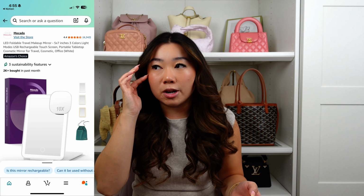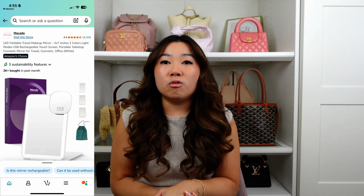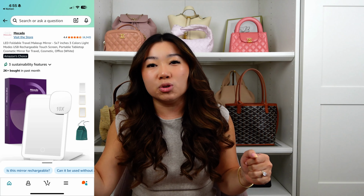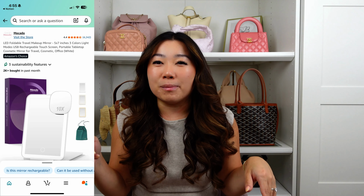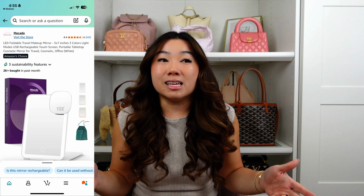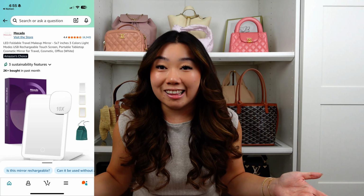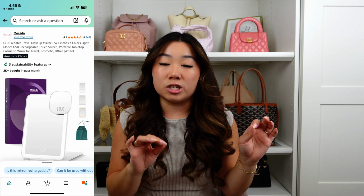I gave one to my friend who went on a bachelor trip, and it's like 15 bucks on Amazon. Super affordable. You can change the brightness. There's different types of brightness too. And I really prefer this over trying to scramble and make ends meet by using a regular compact mirror. It really helps with being able to do my makeup comfortably because you're not just using this once, you're using this for, well, hopefully as long as it lasts. There's also different kinds of LED mirrors. There's some that are rechargeable, which is the one that I have.